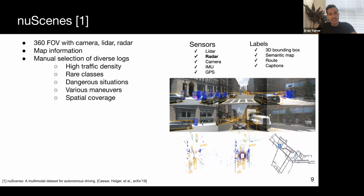About 1,000 scenes in this dataset are manually selected to include high traffic density, rare classes, dangerous situations, and diverse maneuvers. A textual caption is also provided for each scene.